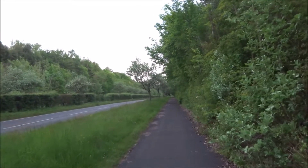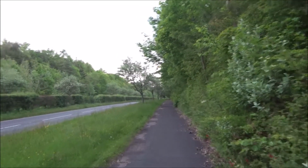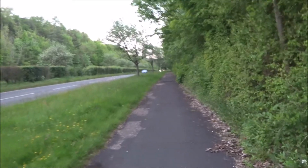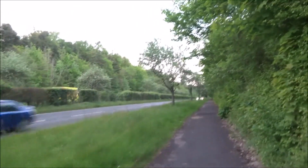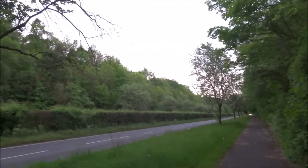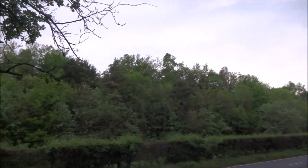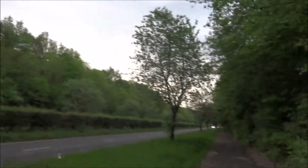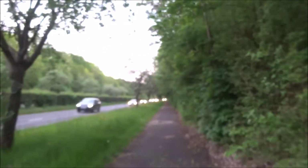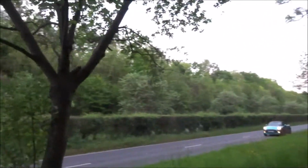I meant to turn off a little bit further back. There's a public footpath marked on the map, but I missed it, so I'm going to have to continue now on this. It's kind of a bit wearing because there's a constant stream of traffic noise. Now, when this road was built in 1938, they made a big cutting through this kind of hill here. The cutting is maybe 50, 60, maybe more feet high, but it's completely disappeared under the vegetation. You can just about see a little bit of the chalk there.